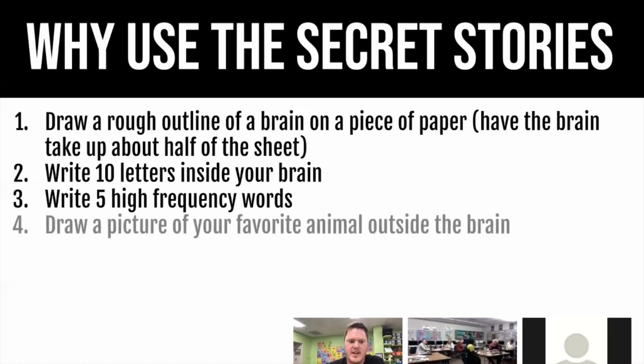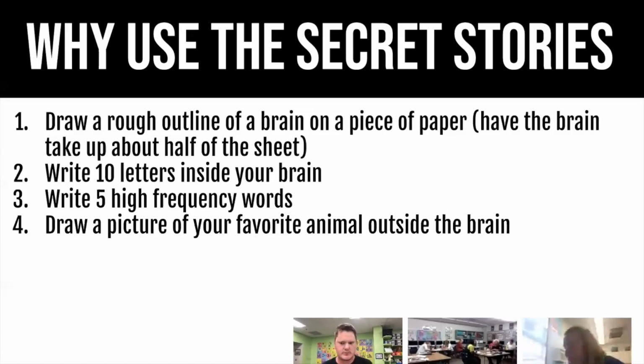All right, once you have those outside of your brain, so maybe down here somewhere, don't take up the whole paper, but draw a quick picture of your favorite animal somewhere outside of the brain. And then tell me when most people are done with all those steps. And then when you're done, tell somebody next to you what your animal is too.